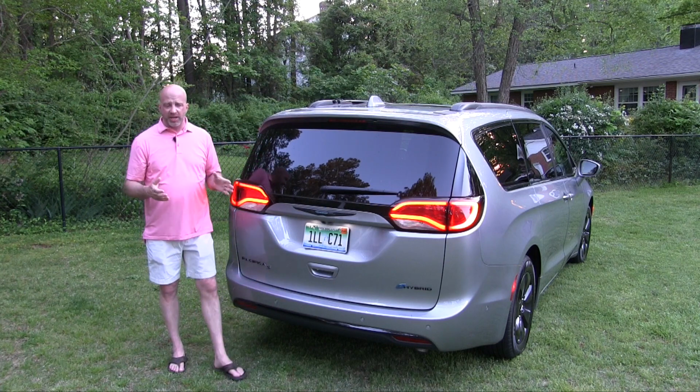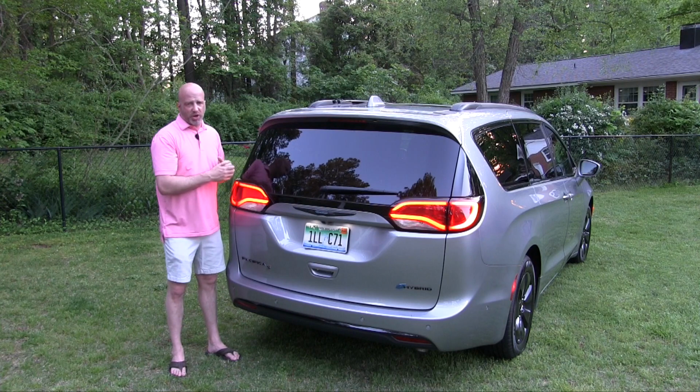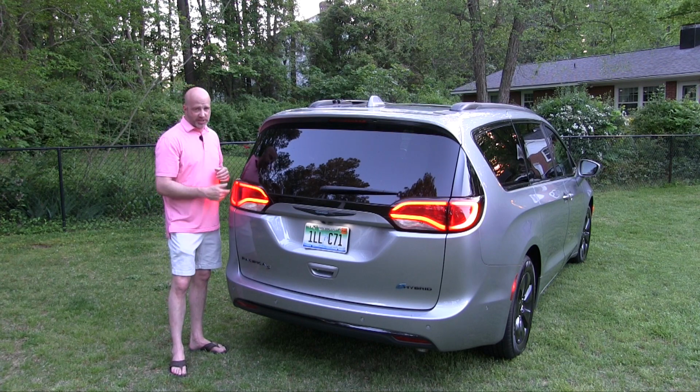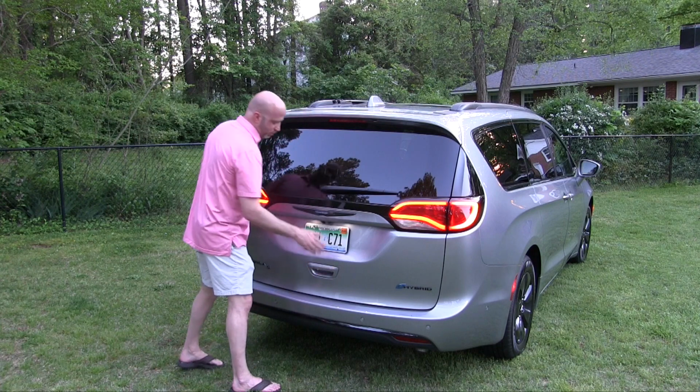Now what I like back here is the business side of things. Again, with people, even in the third row, you gotta have enough room for the cargo, and well, it's made quite well once you open this up. Now for this Limited, the rear hatch is powered, making life just a little bit easier. Just simply press right there.